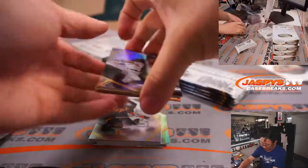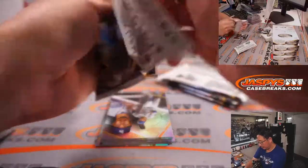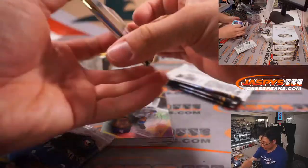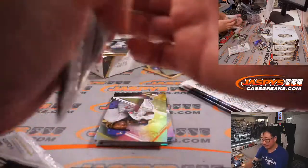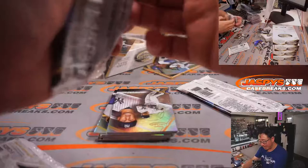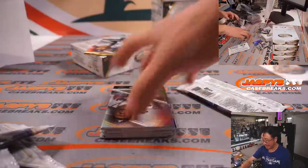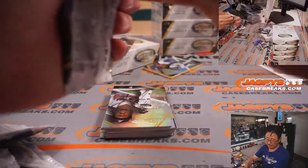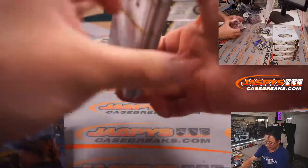Here's the frame. Here's another frame. So does that mean another box is shorted? Something. At the end, I'll do a recap. At the end, we should have 16 frames and/or relics.